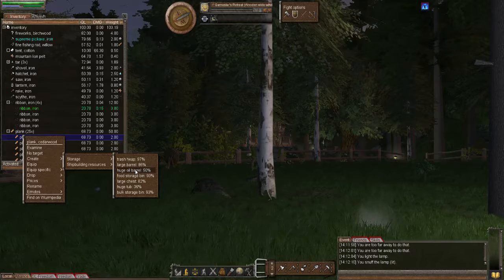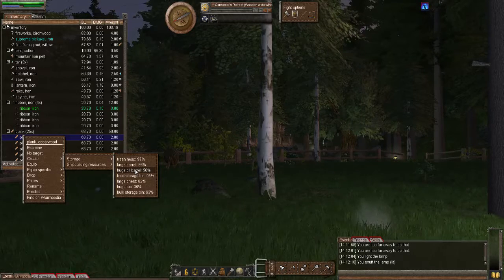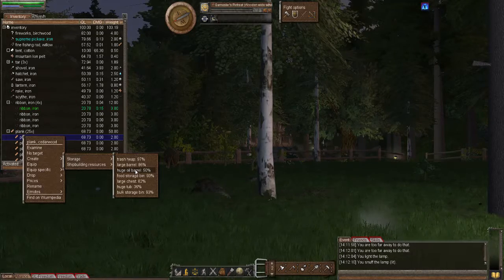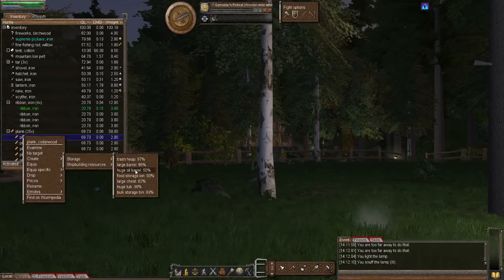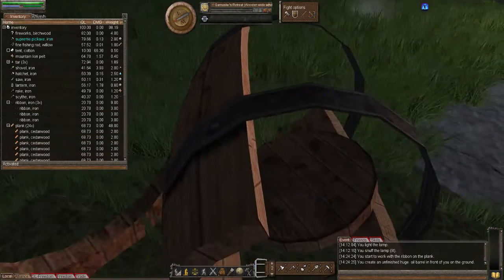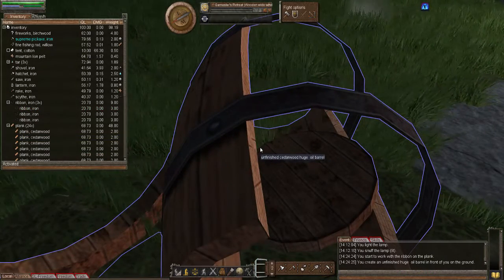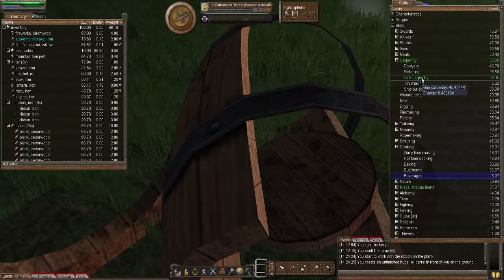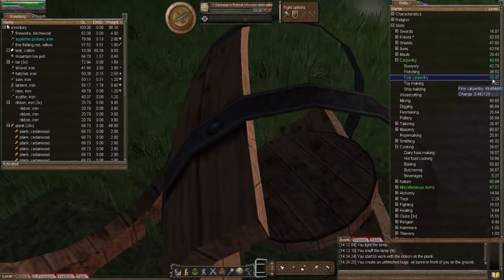Now remember, it's using your fine carpentry skill, so hopefully you've been training it by making the small barrels. That's the best way to get it up nice and quick. So let's give this a try. There we go. Fortunately my skill in fine carpentry is nearly 50, so we're getting good at doing that.